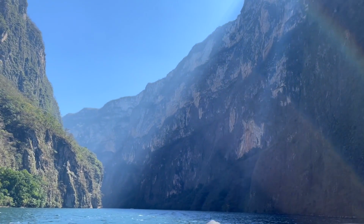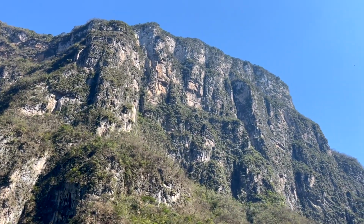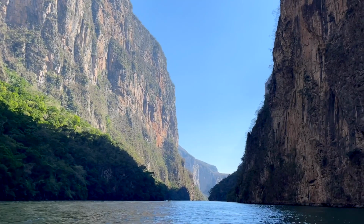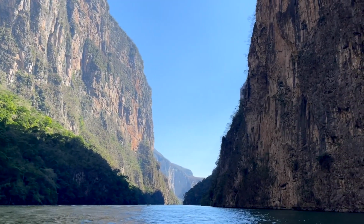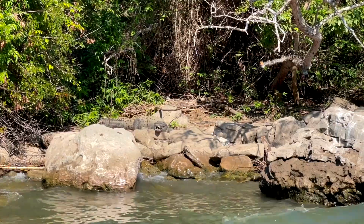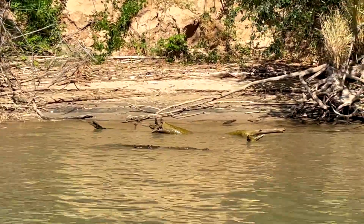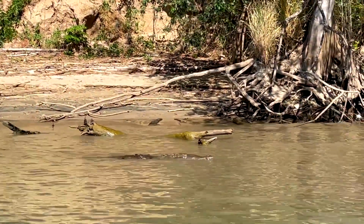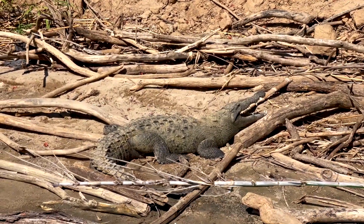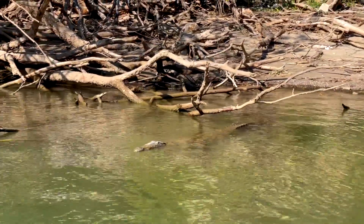Sitting on the boat and going through these humongous rock formations was actually a really incredible moment. It was so beautiful to see how absolutely ginormous they were. It was really mind-blowing and really beautiful. One of my personal highlights was seeing the crocodiles in the wild. I think we ended up seeing maybe 5 or 6 in the end, and it was really cool to witness them in their natural habitat without having to feed them or play with them or do anything that would seem unnatural.